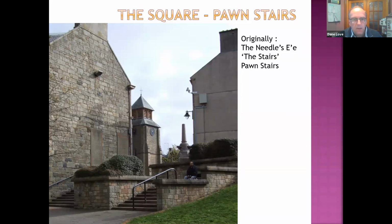Now the pawn steps, obviously rebuilt after those two buildings were demolished. But if you get back in some of the older accounts, they weren't called the pawn steps. The wee gap there was called the Needle Z, just a narrow space between the buildings there. And latterly, they're also known as just the stairs, probably before the pawn shop opened up.